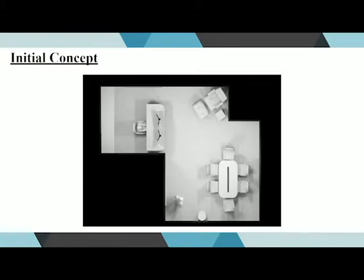So when it came to my initial concept, I wanted 3 distinct spaces. In the top left we have the designer space, the top right a relaxing space, and the bottom right a conference space. I wanted the spaces to feel separate but unified, and overall I felt that this was a good representation of that, and I took the majority of this into my final design.